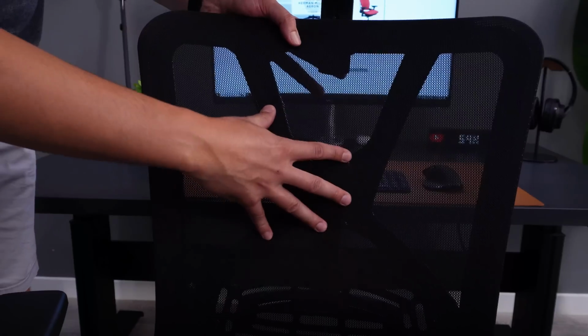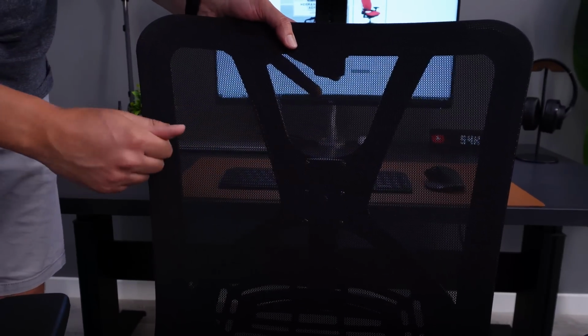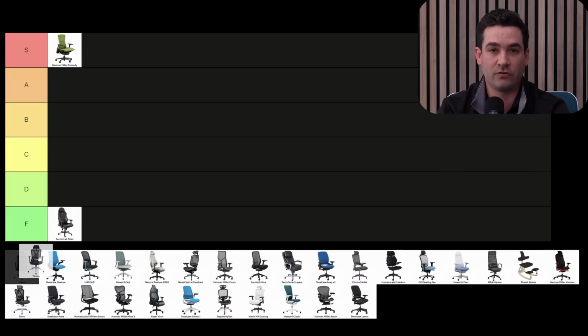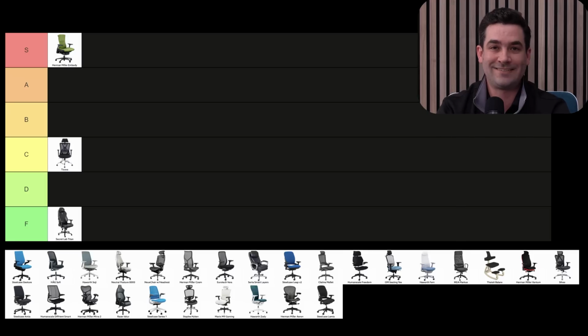For me, the Ticova is a great example of just a decently comfortable chair. It's not gonna wow you, but I don't think it has any major problems. Seat, arms, headrest, back, recline, they're all decent. So I'm gonna give this a C tier as well. 3 Cs averages out to a C overall.